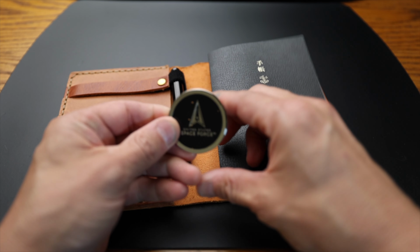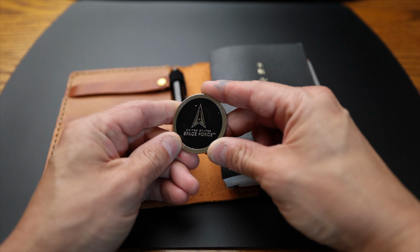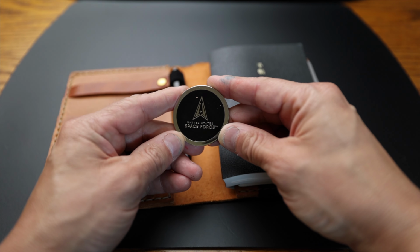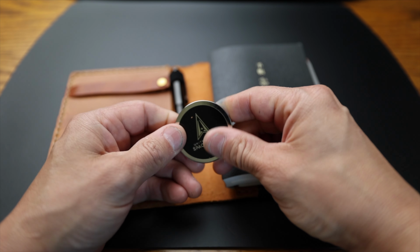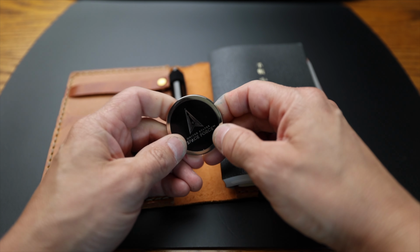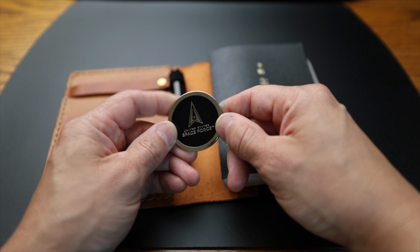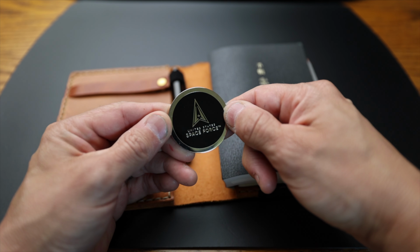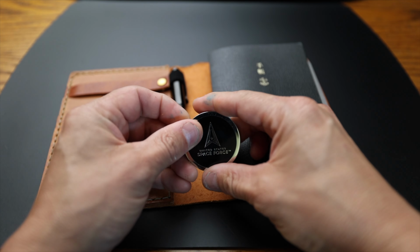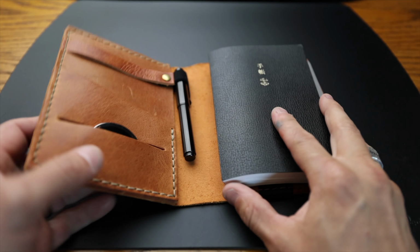Also in here, this was a gift from a friend in the United States Space Force. This is a challenge coin, and this was presented to me in a very cool way. So it kind of means a lot to me that somebody would give that to me. That's kind of a special thing when they do that. So there's a whole thing about always having this with you. So I keep that guy right in there.